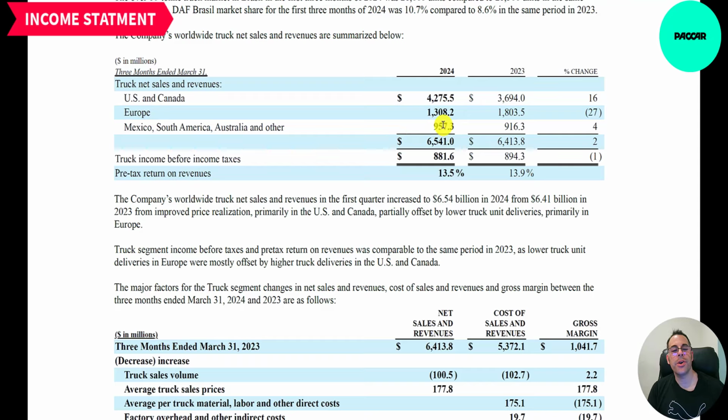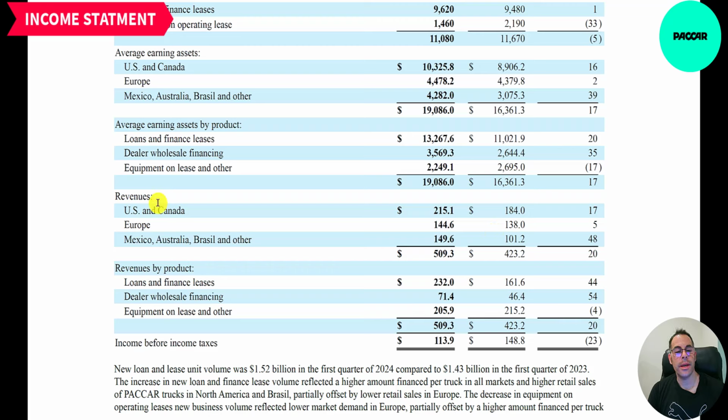Here's a breakdown of their truck sales by location. 4.3 billion in US and Canada, 1.3 billion in Europe, that's down. Mexico, South America, and Australia, 957 million, that's up. It's up the most in the US and Canada, up 16%. Here's some more info on their financial services segment. Revenue in US and Canada, 200 million, Europe, 144 million, and other countries, 150 million.